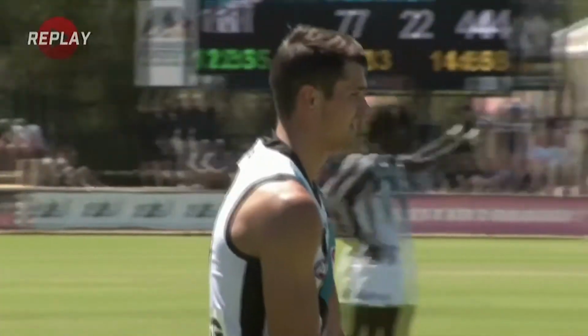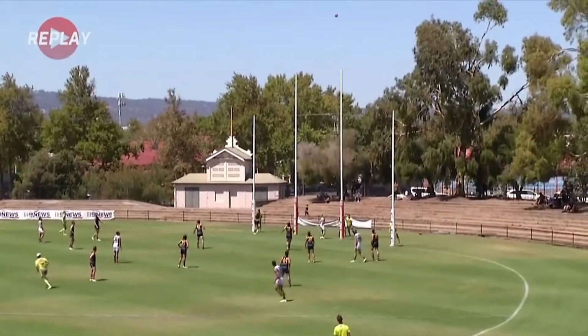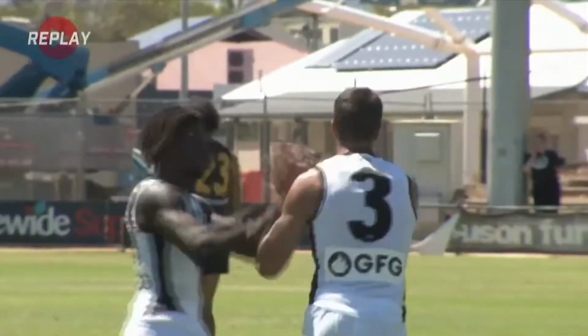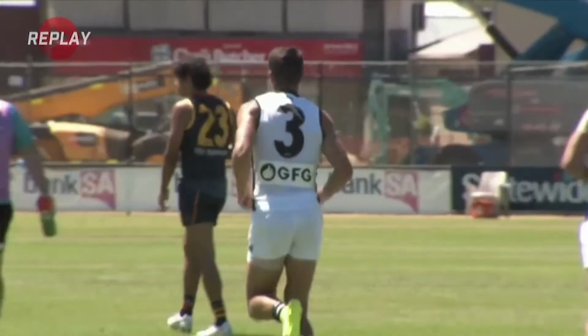I think he'll probably play across half-back and maybe slide up onto a wing. He's got good running ability. He's actually a lot bigger than I expected him to be when he first came across. He's probably bordering 190 centimetres. He's a big, thick body.